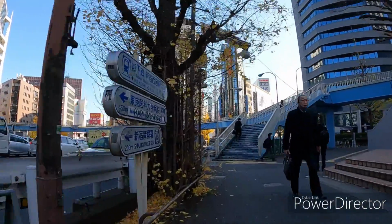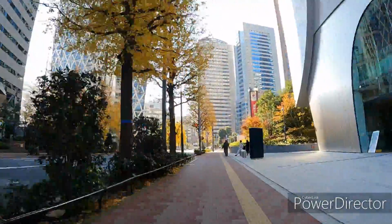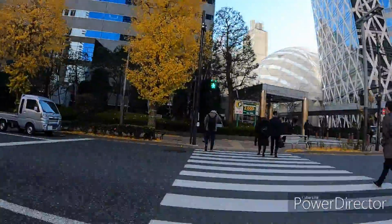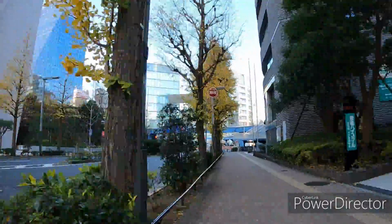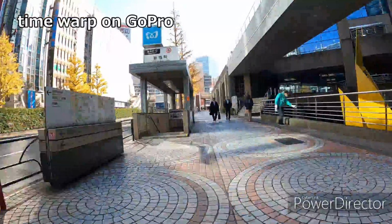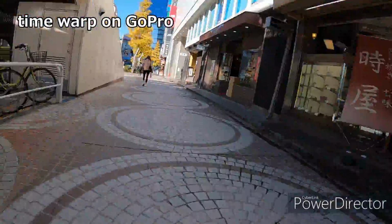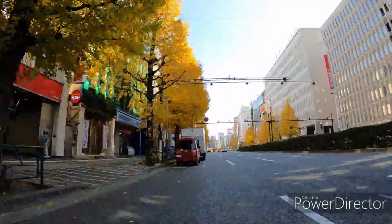Now, I entered the area where I was forced to take the roundabout route, so I edited the playtime of this part to 4 times speed, and a little later, the time warp part using the GoPro function will begin. I saw a difference between the time shrink by video editor and the time warp on GoPro. Shrinking the time of movie videoed in real time makes better pictures than the time warp on GoPro, as you can see, right? Here we go to Ueno in a flash.